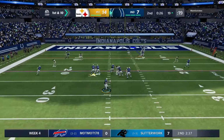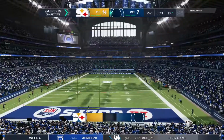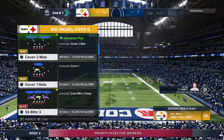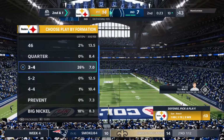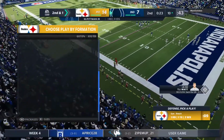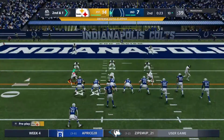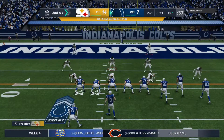From the red zone now, they'll look to throw. And a good gain here of 9 from the 19 down to the 10. The Colts going to use the first of their timeouts, as the stoppage will come with 23 seconds to go till halftime. Ball resting on the 10-yard line. It's second and 1.